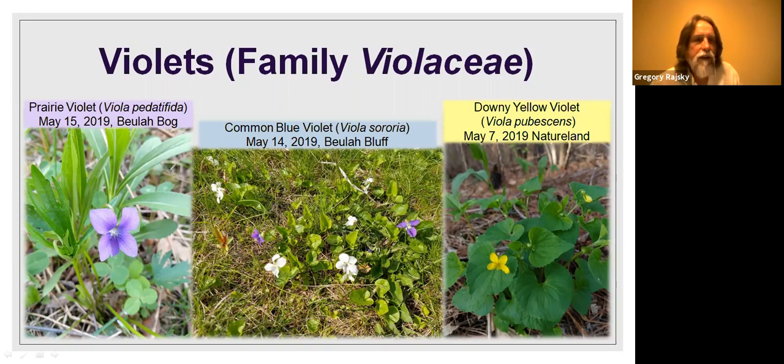Thank you. So on the left, we have prairie violet, Viola pedatifida, from Beulah Bog. Take a look at the leaves. You'll see that they're deeply lobed. And this one has 3 distinct lobes. Down here below, this is more like 5 to 7 lobes. It gives the plant a characteristic that makes it look very similar to the bird's foot violet, which is Viola pedata.